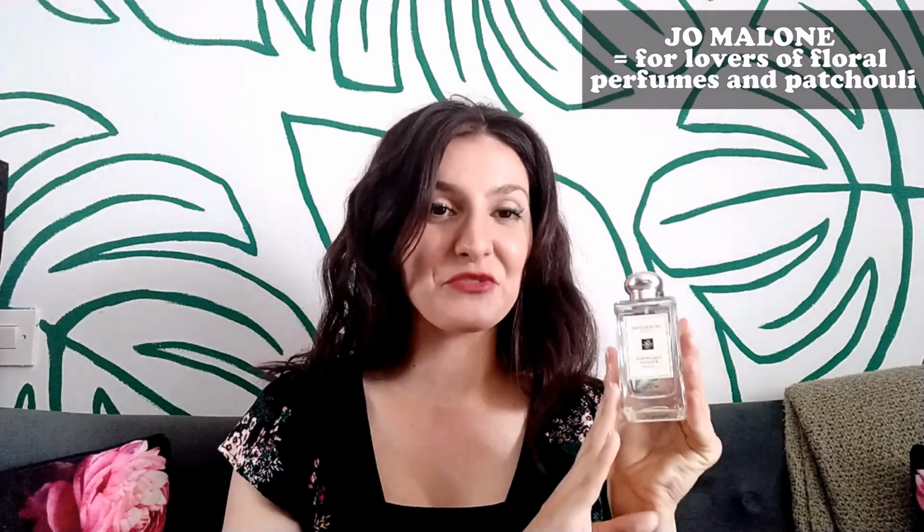And all 3 of them have a fruity opening, floral heart and warm deep base. And all 3 of them are very likable and will get you compliments. But if you like pear, freesia and patchouli, and if you enjoy more floral prominent perfumes, then go for Jo Malone's English Pear and Freesia.